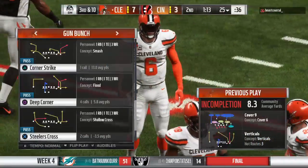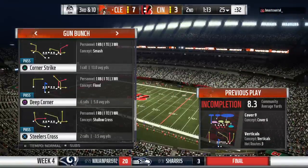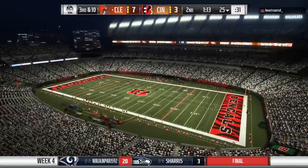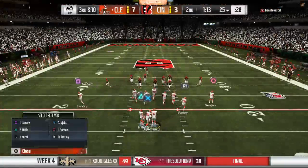Feels like they're getting caught in between here because they didn't get completions on first and second down. Now you got to worry a little bit about the clock because you prefer not to give them another shot here in the first half. But if you don't pick up the first down, guess what? You're likely going to have to.